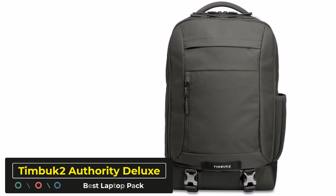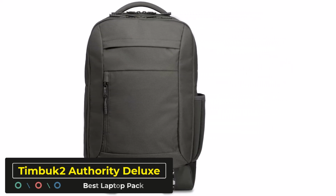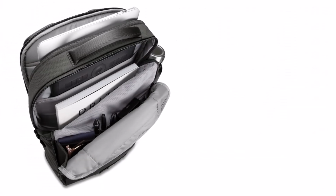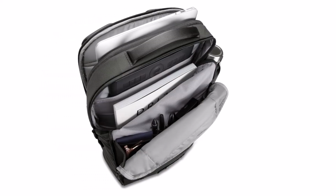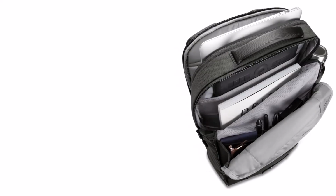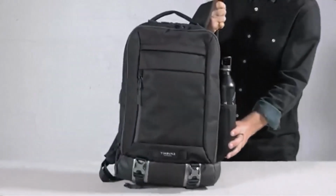Number 2. Timbuktu Authority Deluxe. Best laptop pack. The Timbuktu Authority Deluxe is ideal for office workers and commuters who prioritize laptop protection. It's designed for those carrying tech daily, with a dedicated padded rear pocket for a 17-inch, or smaller, laptop and an additional padded sleeve in the main compartment.